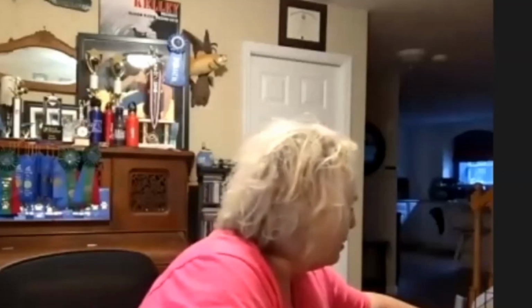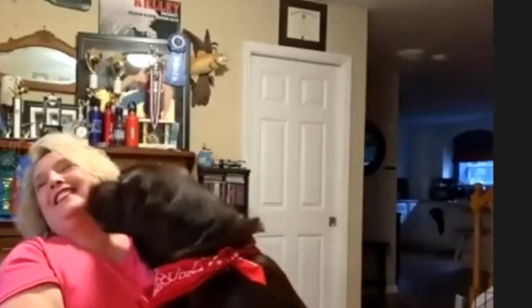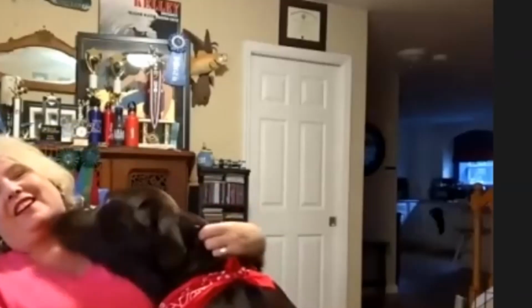He's in his crate. Come here, boy. His crate's right here in my office behind me. Hey, Mr. Finn. You want to sit up so you can see? There we go. Can you see? There you go, folks. That's Finn.